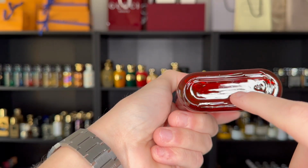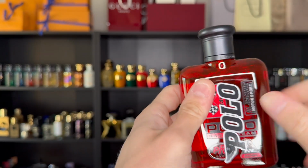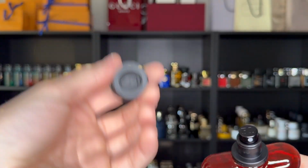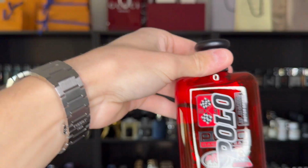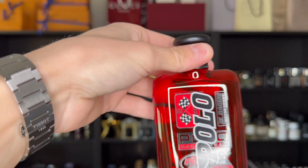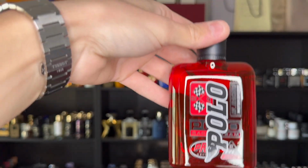On the bottom, you find your sticker with your batch code to authenticate your product and see when it was produced. Nothing on the back. On the front, you do have Ralph Lauren across the cap with RL on the top as well. Nothing inside the cap. RL on the atomizer, and they have updated these across the entire board with Polo Red, Polo Blue, Polo Green, etc. in this new kind of bottle style, which I do prefer over the old ones. So that is the bottle presentation.